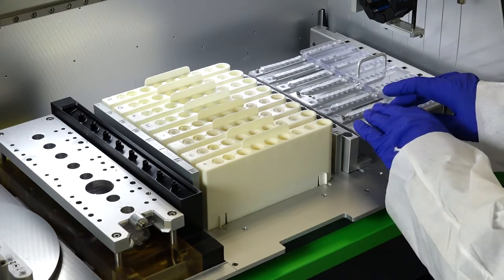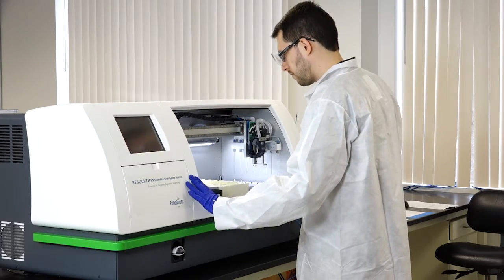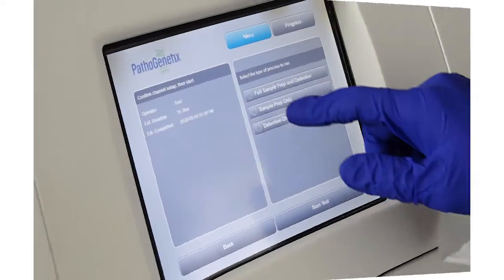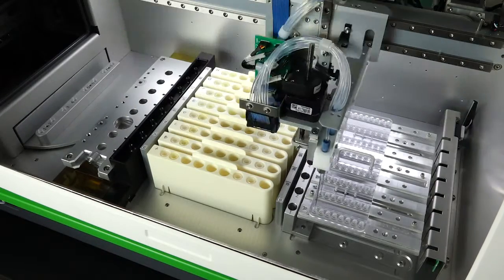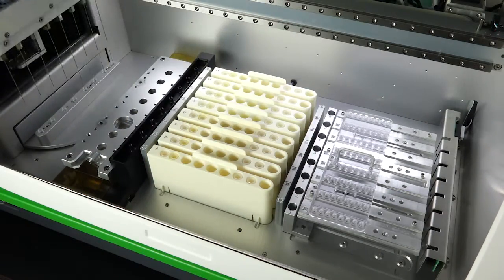After the OWR is loaded, the user then loads the reagent strips. Once the reagent strips are loaded, the user then enters the sample information via the Resolution touchscreen. Once the user completes the sample info entry, the user simply presses Start, and all remaining Resolution processes, data analytics, and results reporting are performed automatically, requiring no additional user intervention.